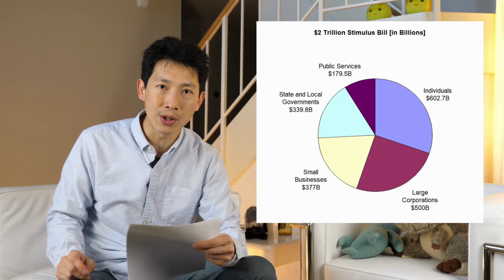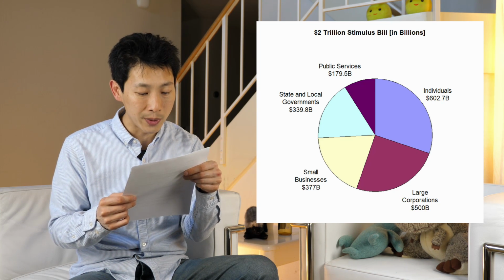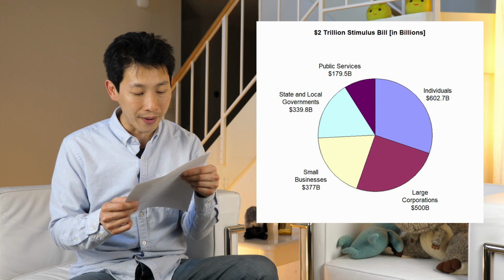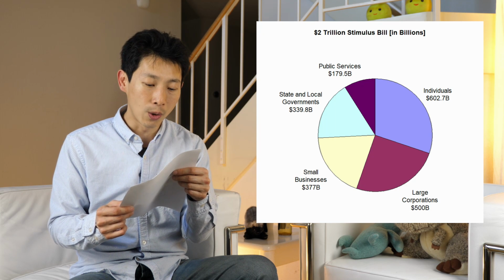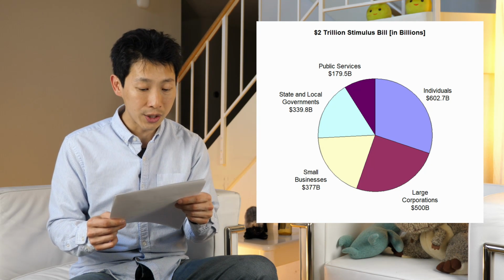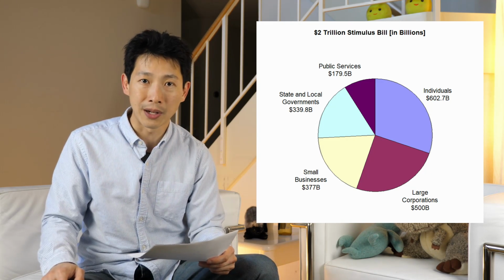Now, I initially looked into this stimulus money because I wanted to know where these billions of dollars are going and how it affects our inflation rate. If you look at the $2 trillion stimulus bill and how it's divided, you can see that individuals are going to eventually receive $602 billion, large corporations will receive $500 billion, small businesses $377 billion, state and local governments $339.8 billion, and public services $179.5 billion. So all of this totals up to about $2 trillion.